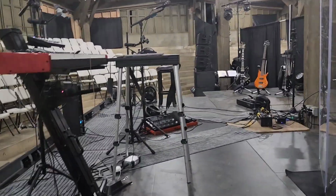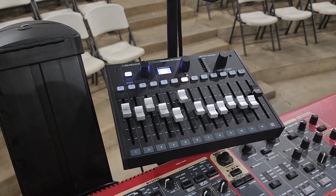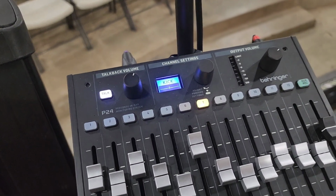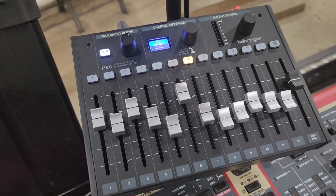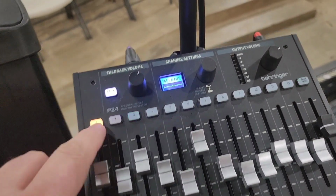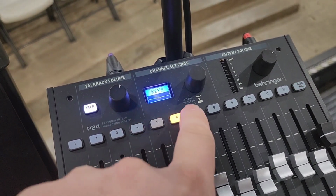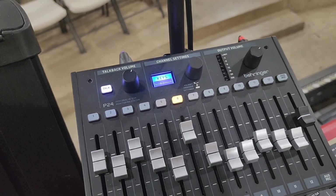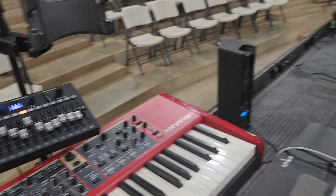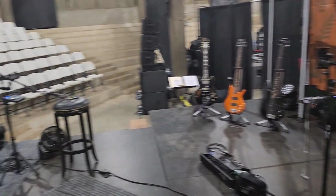On stage, the band is utilizing the Behringer P24 for their in-ear mixes. The P24s are really handy for a pop-up setup like this, because it's physical faders. There's not a lot of training that needs to be done on this system. They simply press the button and it brings back the names of the different instruments and everything that's being fed directly from the board. So it's a very intuitive system, makes it fantastic, again, for a pop-up event like this, where the band's not used to the system and how things are functional.